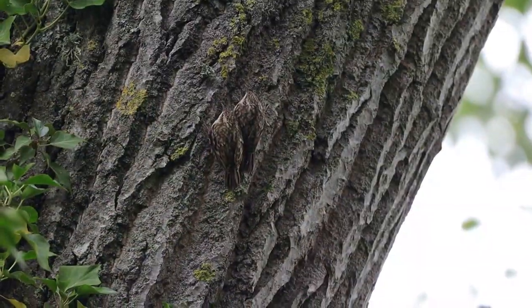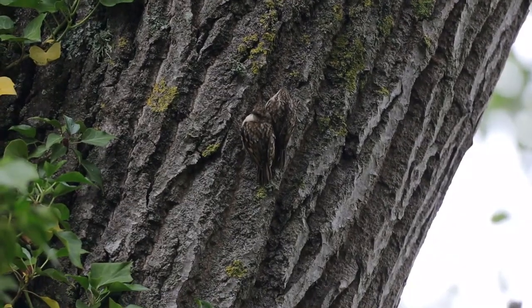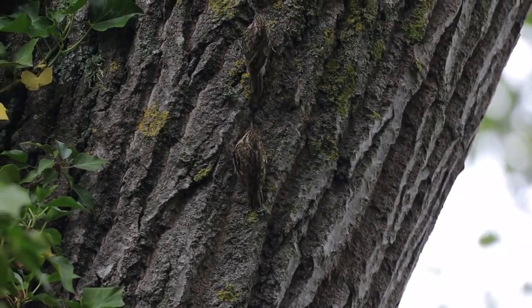So we got some fabulous footage. My favourite was when the two treecreepers were huddling together. I filmed it, I didn't photograph it because they were quite a long way away, but here's the video. It's amazing. I haven't seen many treecreepers in my life, if I'm honest. I've seen them maybe three other times. So to see a whole family like that and get good photos was very rewarding.